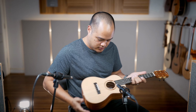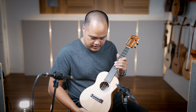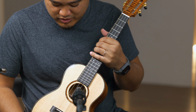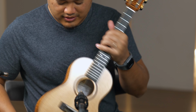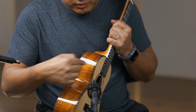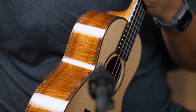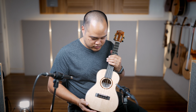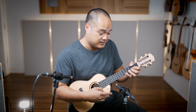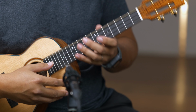As you would expect from a Koʻolau, this is a Deluxe, and it's beautiful. Beautiful looking, you know, you got koa back and sides. Really nice blue purfling lines, a little bit of a different style, just really cool. And beautiful spruce top, you got koa for the rosette. Yeah, this thing sings.